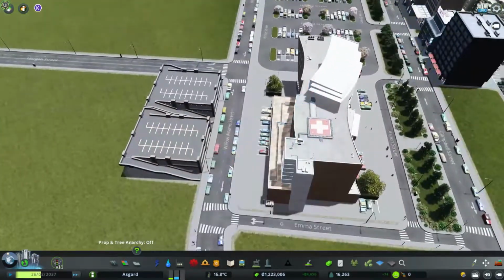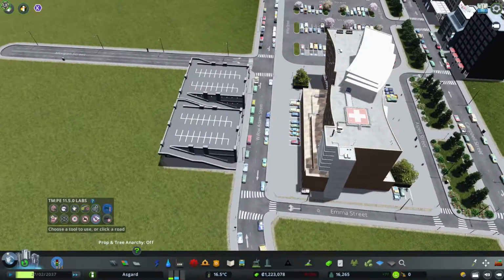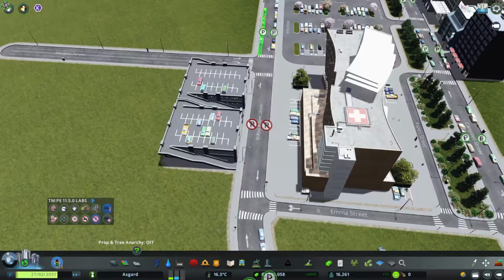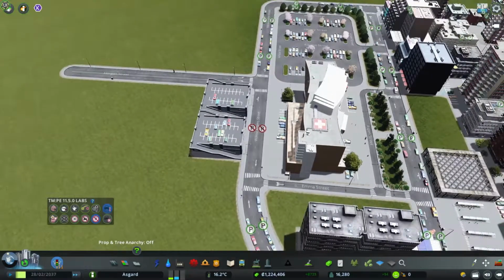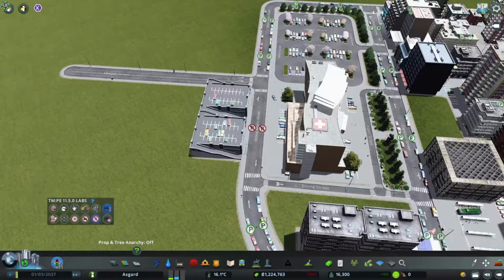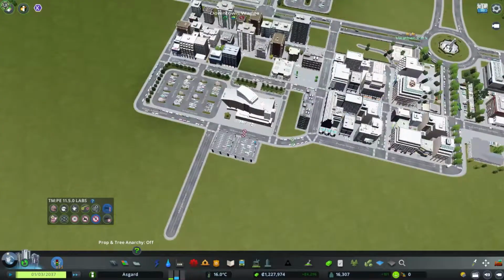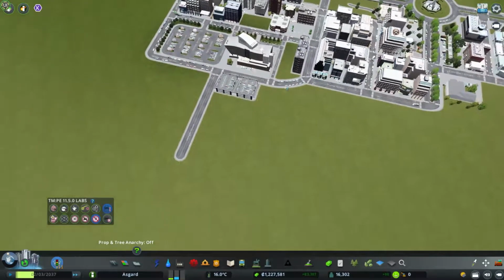There we go. And then to make sure people actually use that and to make sure this traffic flows okay, I might actually ban parking along this road here, just to keep access immediately around the hospital clear for ambulances and emergency service vehicles that need to get in and out of their hospital with ease and speed.